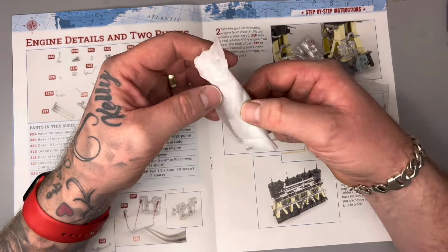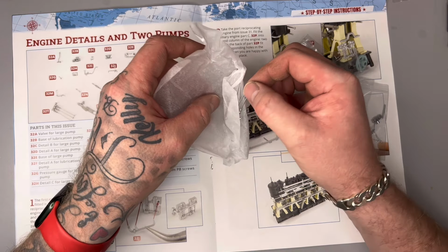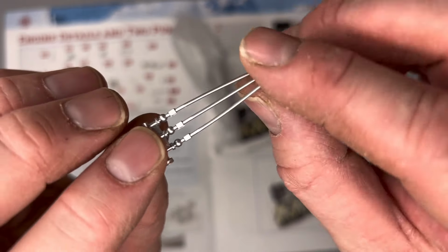And then you get your detailed parts, always in cling film, so they're not going to get damaged. I mean, look at that. We'll have a look in a minute, guys. A proper look. Look at that. Look at the detail, guys.